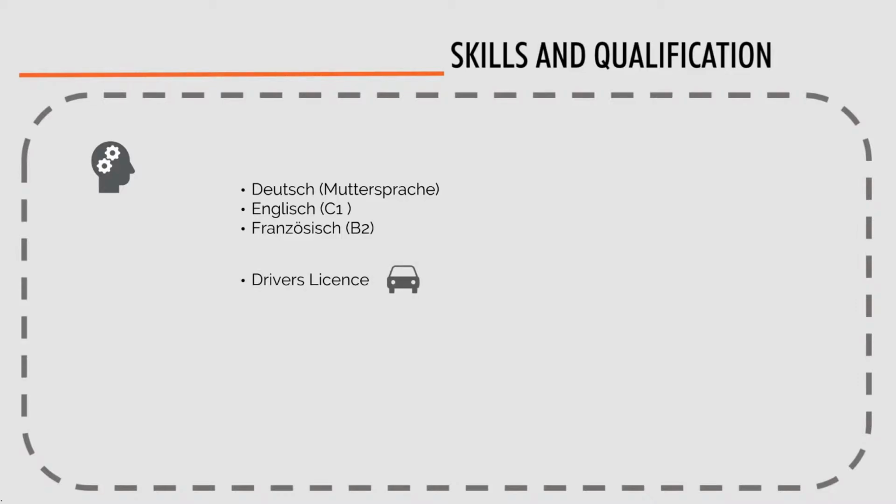For some job, it might be relevant if you own a driver's license. Check out the German classification for that. The most common license is called Klasse B, which allows to drive a car.